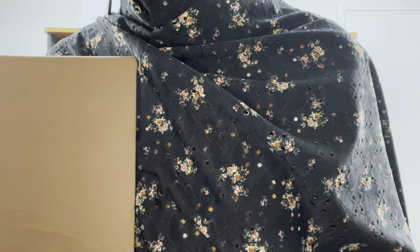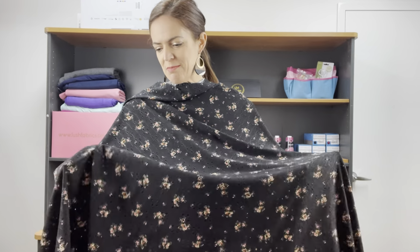And there we go. And light brown double brush poly. Very, very sweet fabric. I think for adults or kids, anyone could wear it. It's gorgeous. Amelia eyelet.